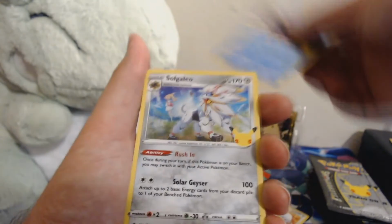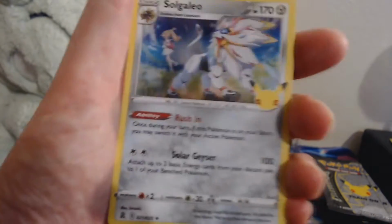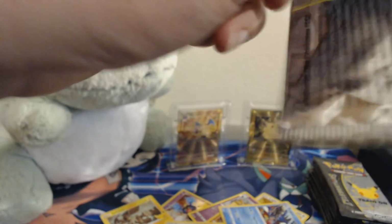Groudon and Kyogre together means I get a dud pack. This dude is actually cursed. Solgaleo is, like, legitimately cursed. That's 2 dud packs already in the Ultra Premium Collection. Yes, you are. You're getting a Sylveon box for me. I mentioned the Sylveon box.